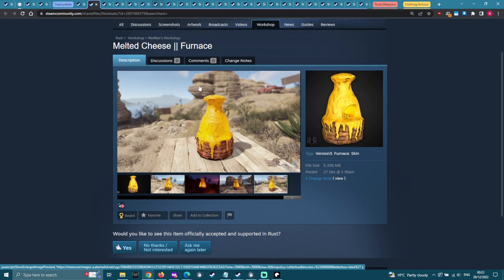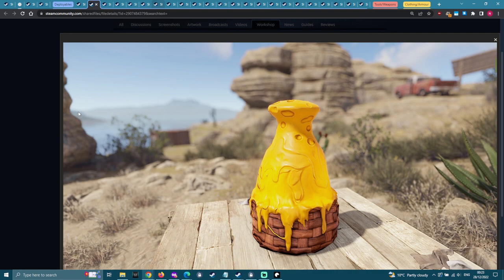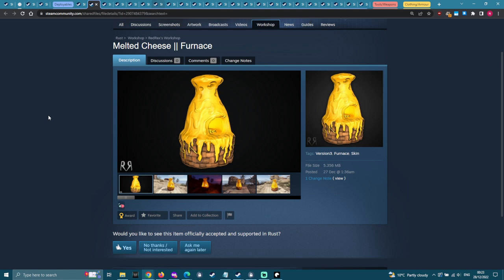But I'm not saying it can't. Maybe it will be accepted. It's literally just melted cheese on a basket. Cool idea, but yeah, we've literally just had the pizzeria furnace.